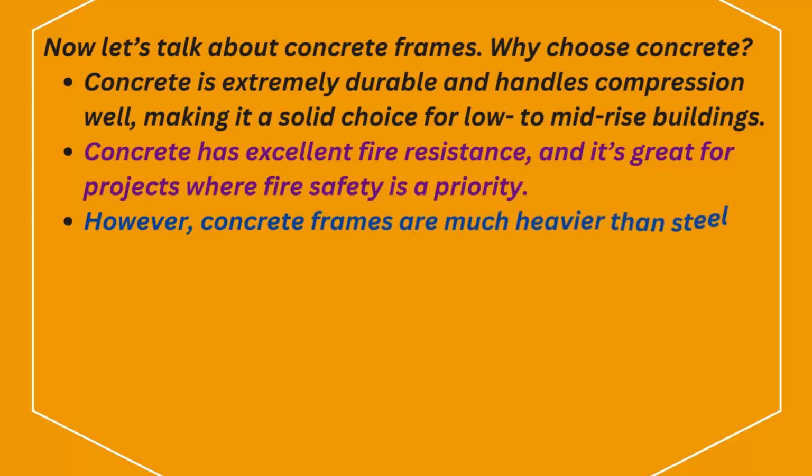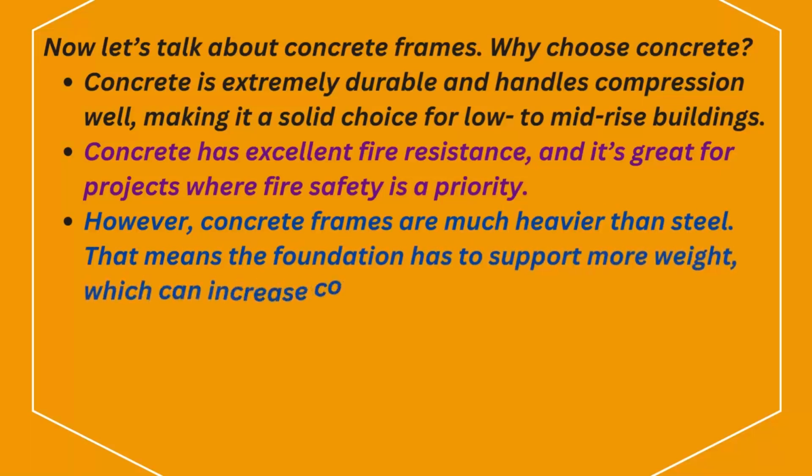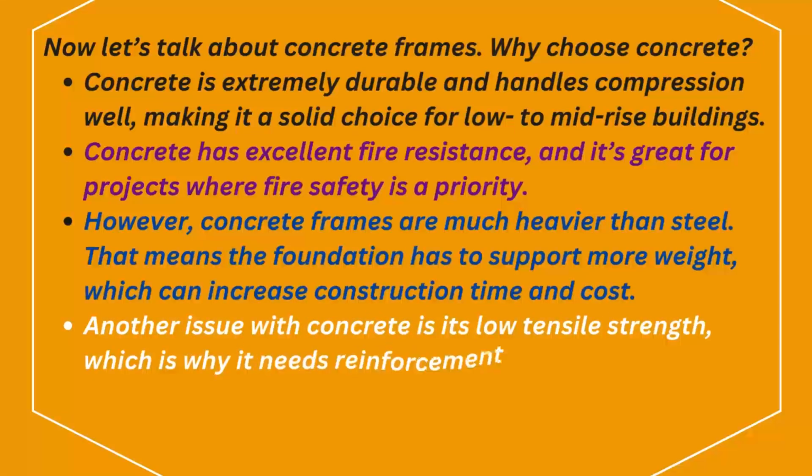However, concrete frames are much heavier than steel. That means the foundation has to support more weight, which can increase construction time and cost. Another issue with concrete is its low tensile strength, which is why it needs reinforcement with steel rebar to prevent cracking. Finally, let's talk about cost and construction speed.